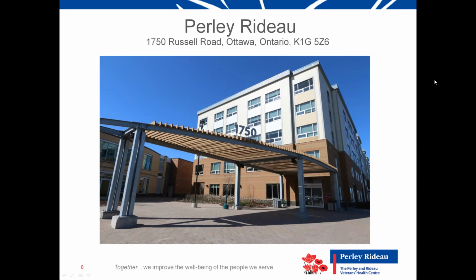Okay, so we're just going to give some background on the Perley here. It's a seniors village in Canada's capital. And we have a wide variety of services and programs for seniors on site, including assisted living, long-term care, and a day program. We're pretty big. Our home has 450 beds, which are divided into 14 units that serve veterans, residents of the community, and a few specialized units. But the work we're discussing here today is taking place within our long-term care home.